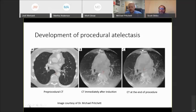And then right after induction, a cone beam CT image was performed. And you can see significant atelectasis posteriorly, right? And then at the end of the procedure, it's even worse. So you can imagine that this could cause some difficulty or increase the likelihood of CT to body divergence. So minimizing this atelectasis and then other things to correct for CT to body divergence are needed because of this type of scenario here. Next slide, please.